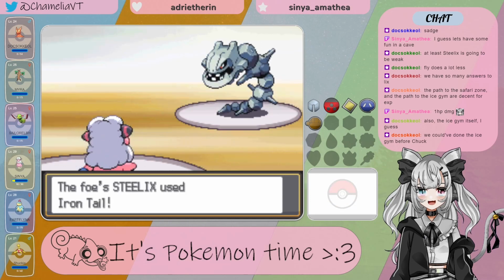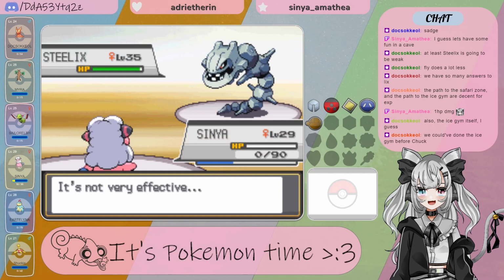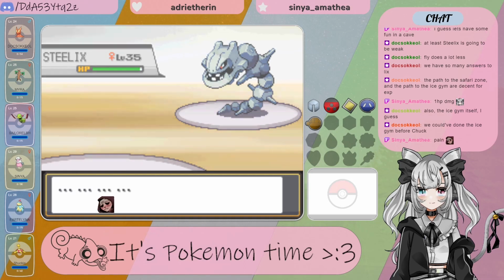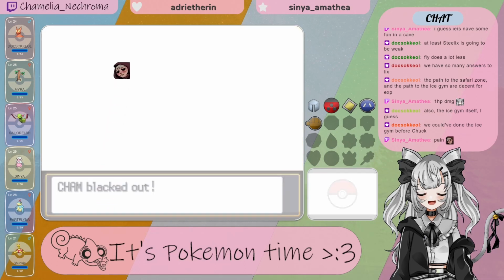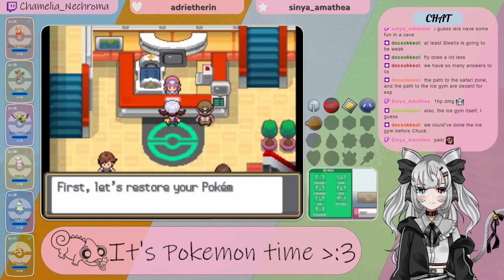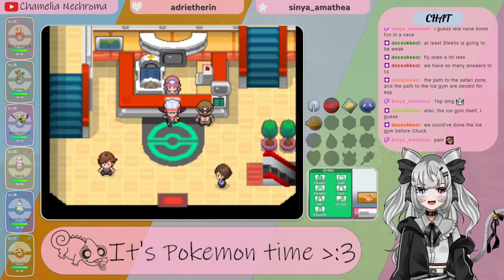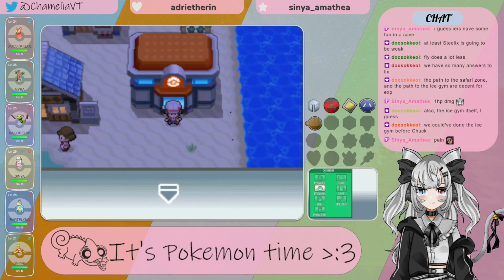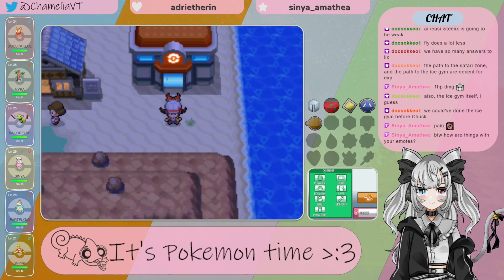Might not work great for the Steelix though. The Steelix is a problem. I think Eard can take out the Steelix, probably. If we can manage to kill the Magnemite and the Magneton with Duck, then we can kill the Steelix with Eard, I feel like. Could also try looking for a 6th Pokemon instead of Shaggy, because I'm really not sure if I want to keep Shaggy. But yeah, so where's the Ice Gym?